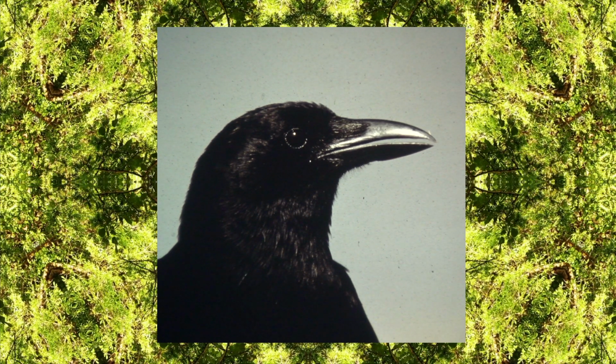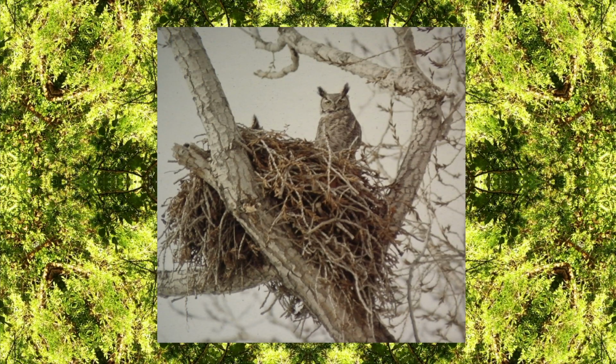And when crows find owls, they get very upset, because they know that owls can eat crows. So if you see crows going crazy, take a moment to study them and see what they're upset about, and they may be finding a great horned owl or maybe a barred owl that you could get to see because the crows pointed it out for you.